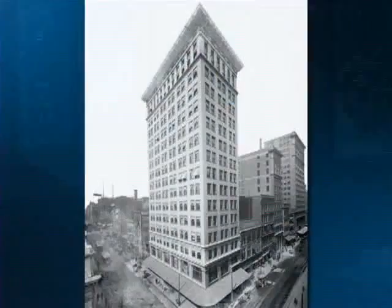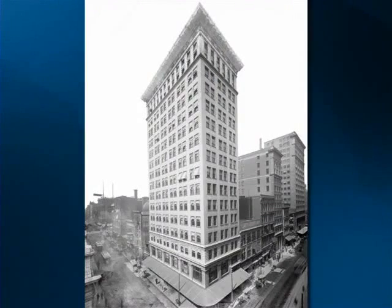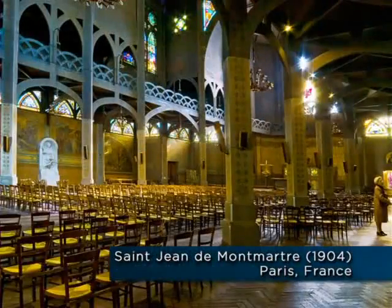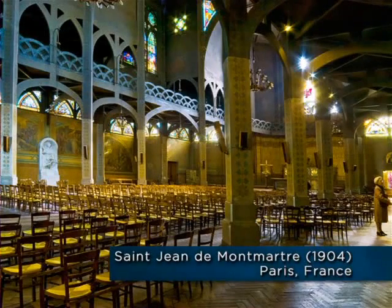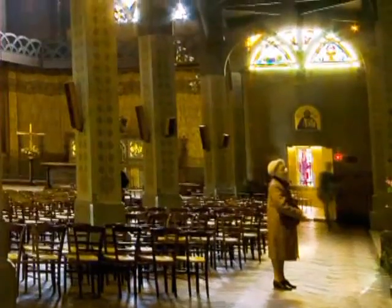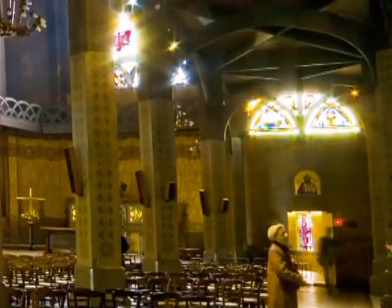Although the Ingalls Building was a revolutionary structure from an engineering perspective, it was architecturally conventional, even in its use of the masonry facade that follows Louis Sullivan's tripartite organization of the first Chicago school. But during this period, other architects and engineers were experimenting with new forms that were uniquely tailored to the versatility of concrete. A wonderful example is the Church of Saint-Jean de Montmartre in Paris, one of the world's first non-commercial reinforced concrete buildings. This is a uniquely concrete structure.